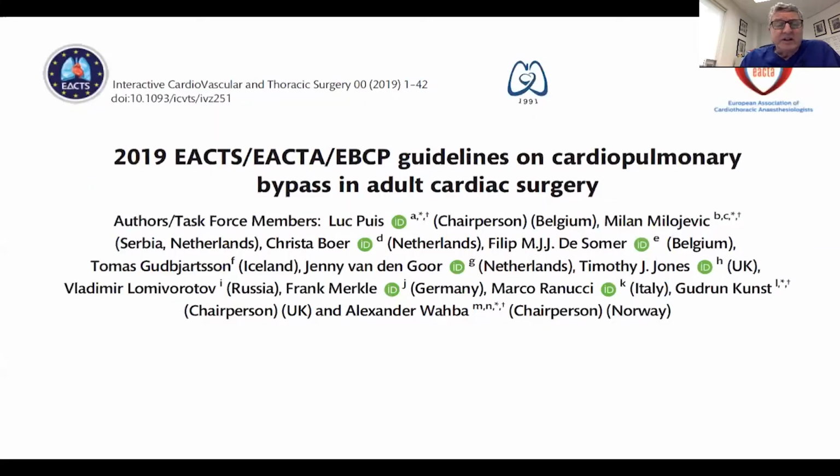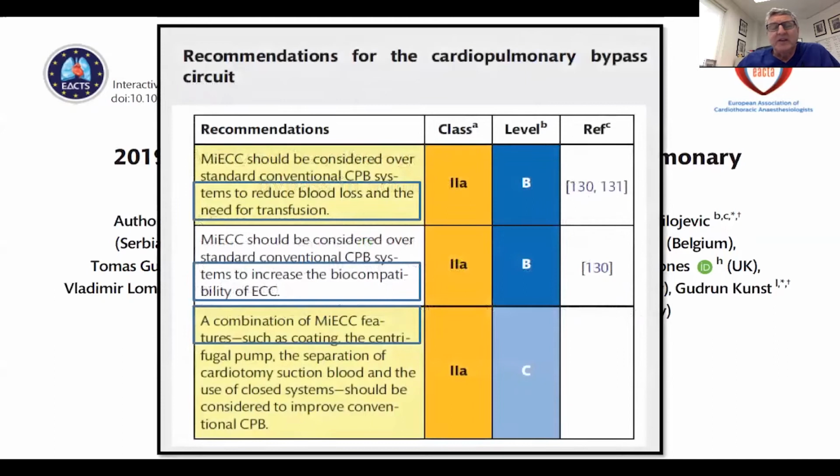Earlier this year, the task force led by Luke Pui and Milan and other high-profile participants produced this set of guidelines on cardiopulmonary bypass in the adult patient. And they made a number of recommendations in relation to MiECC. You can see that all of these recommendations were at the 2A level, suggesting that whilst there's a direction that's been clear, the level of evidence really doesn't fully support a stronger recommendation at this time.